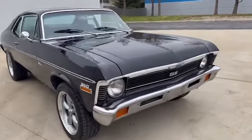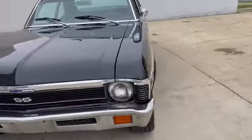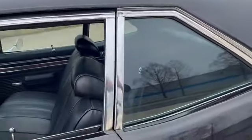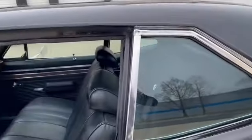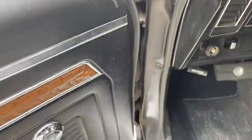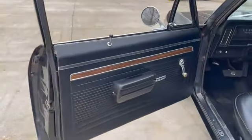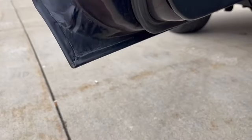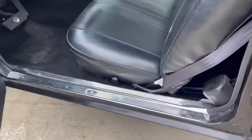There was one spot I saw on the roof, I'll show you. It's right in here. You step off it, you can't see it, but I see it. All your moldings are good. Weather stripping, good. Door panel. Back seat's in good shape.